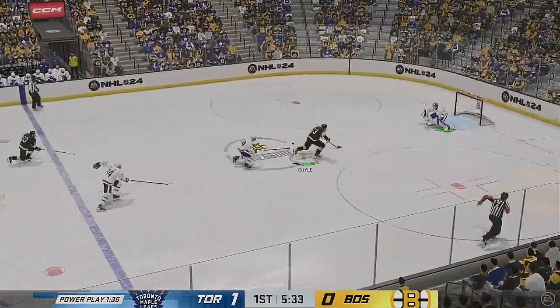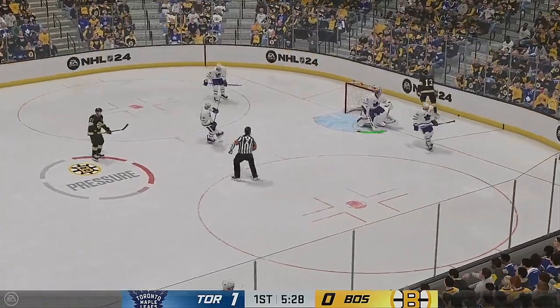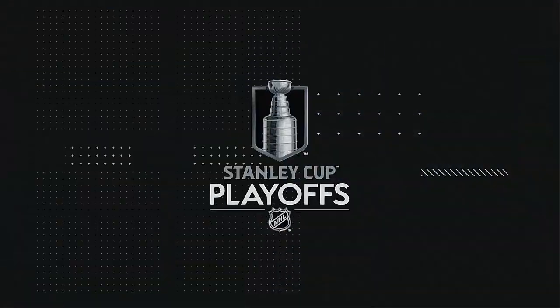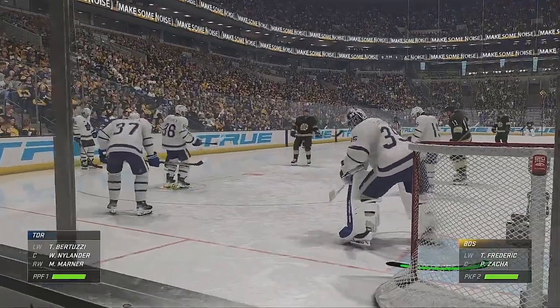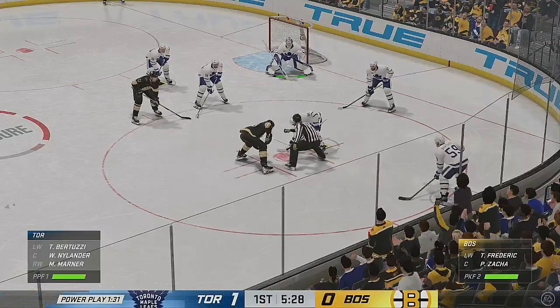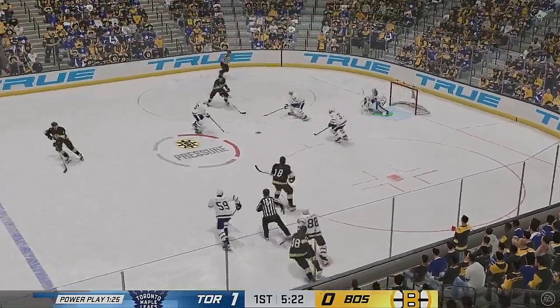Trying to gain a step. Oh, what a save! Goaltender hangs on for the whistle. Zacha's ready for the draw as they will continue to try to kill off this penalty. Offense is on a faceoff and he wins the draw.